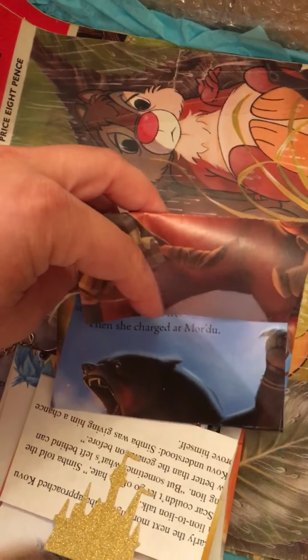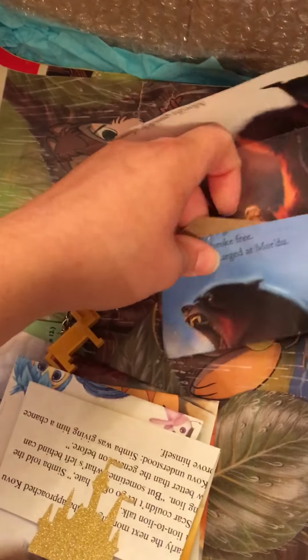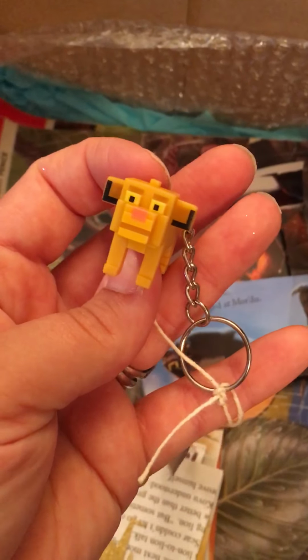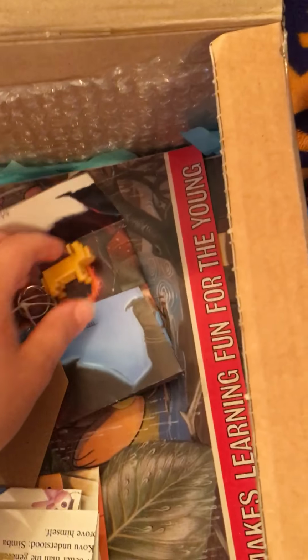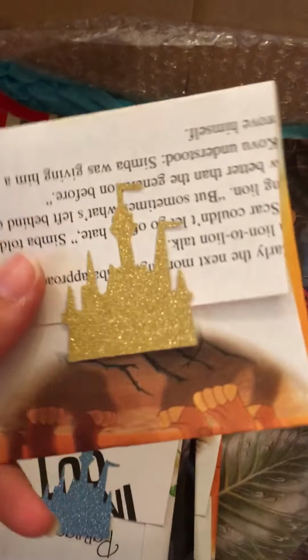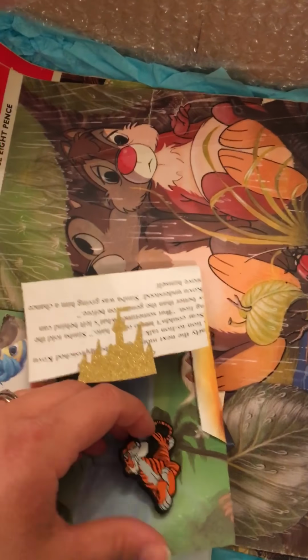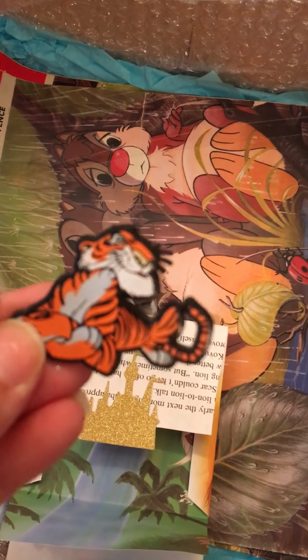So I think the castle came off there, but she's basically turned books into things to put other little mystery things in. The tag on this, "I'm going to be a mighty king", and this is Crossy Road Simba turned into a key ring. That's really sweet. And then yeah, here's one with a castle on. Really nice hex, it's so mysterious. Oh no, that's that. Lovely brooch.